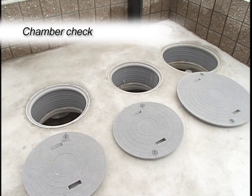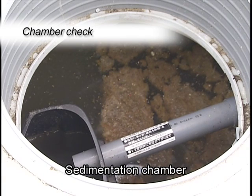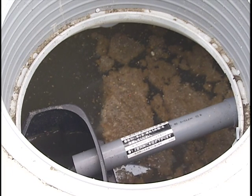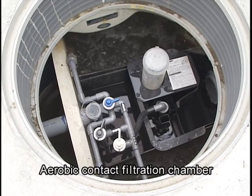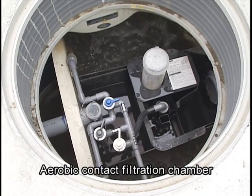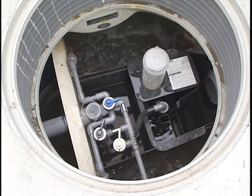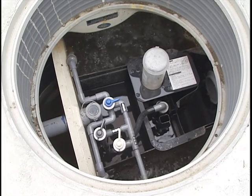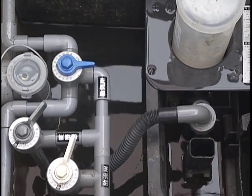Next, inspect each chamber. When inspecting the sedimentation and anaerobic chambers, check for abnormal increases in the water level, scum growing, gas generating, and accumulated sludge. For the aerobic chamber, check for abnormal increases in the water level, aeration, and foam formation. Also check the recirculation flow and disinfectant tablet.